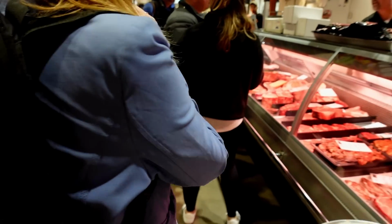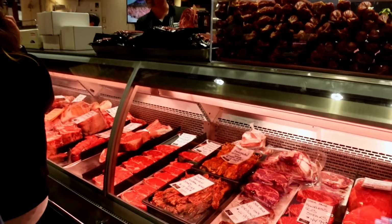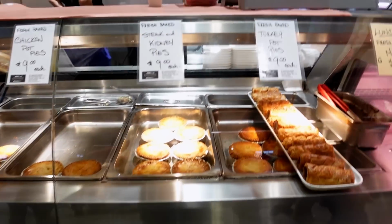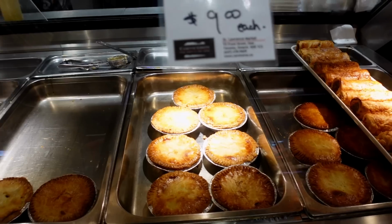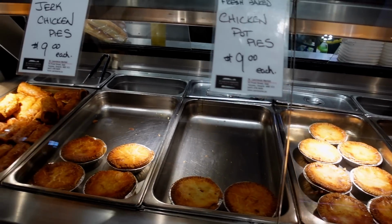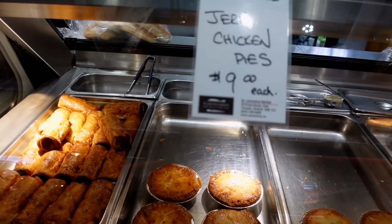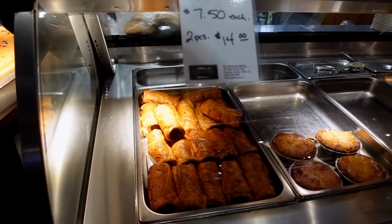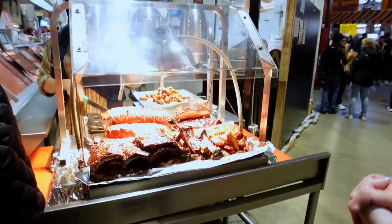Ooh, look at all the meat right here. Ooh, steak and kidney pies. Look at that. In Canada, we don't have to go to Europe. Jerk chicken pies. There you go. You don't have to go to Jamaica. Some sausage rolls. They look good too. Oh, this is going to be a tough choice today.